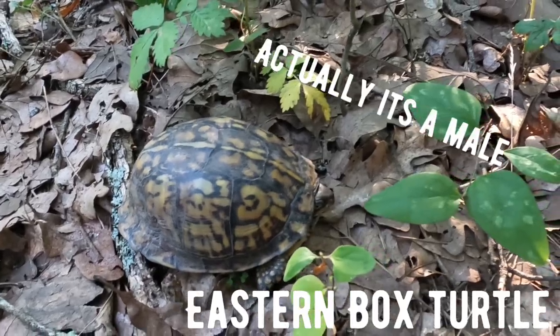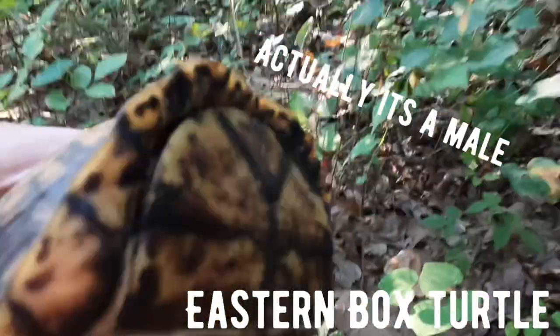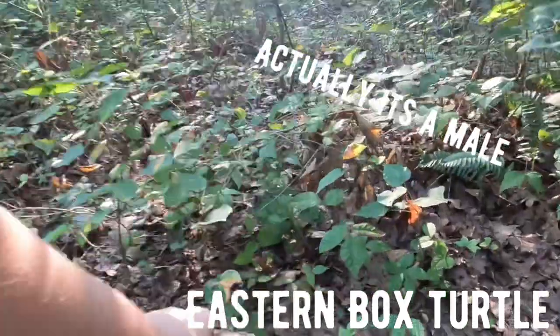Soon be female box turtle. There it is. Oh my goodness. That's a big female. Can you put it back down? Okay.